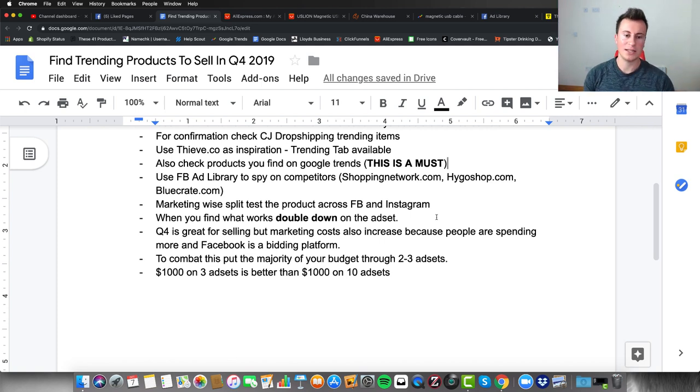When you find that one ad set that works, make sure you double down on the ad set, purely because Q4 is great for selling, but marketing costs will increase over the course of Q4 because people will be increasing their budgets as well. And what you've got to remember is that Facebook is a bidding platform. So the more people are funneling into their Facebook ads, the more competitive it's going to be and the more expensive the results are going to be.